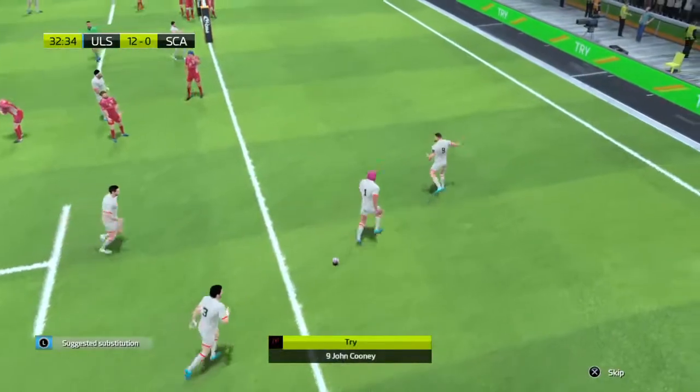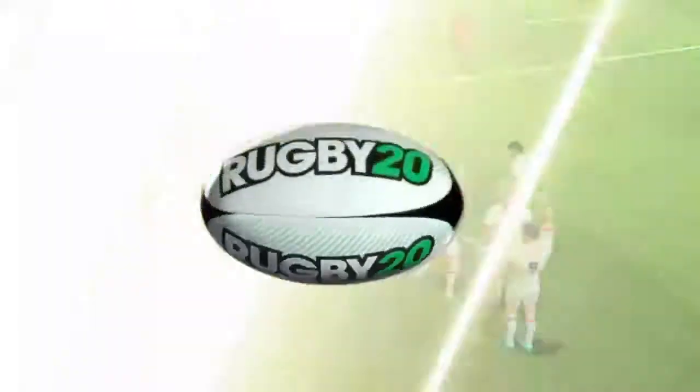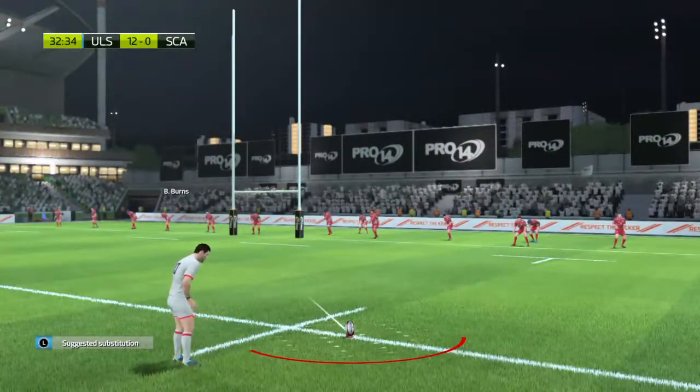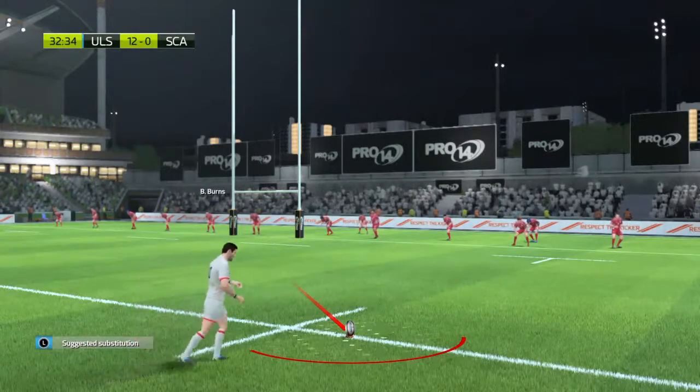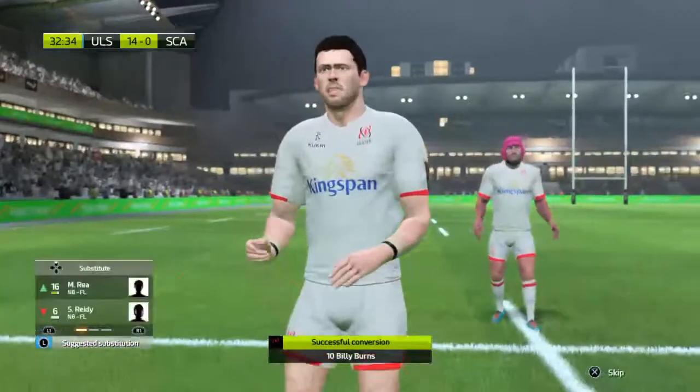That's just the sort of play the supporters love, and us as well. Absolutely right, Nick. And it was so well done, the defence had no answers for it. Burns, it's through. Two more points for his team.